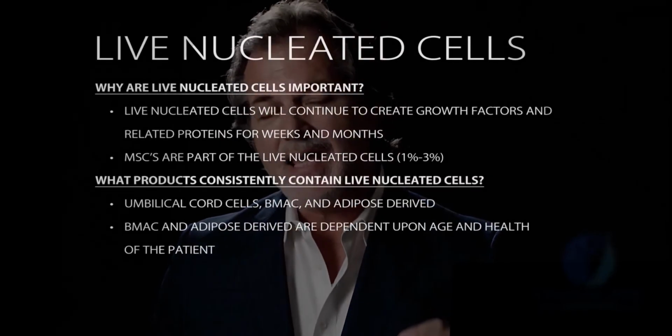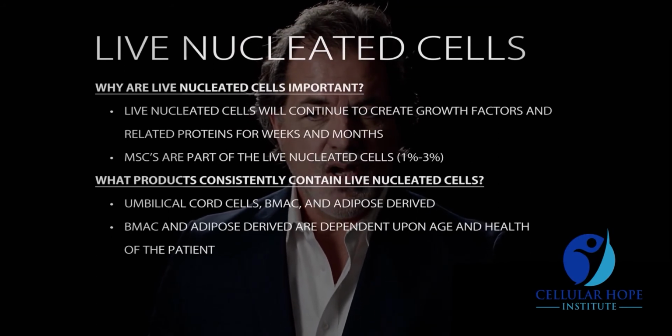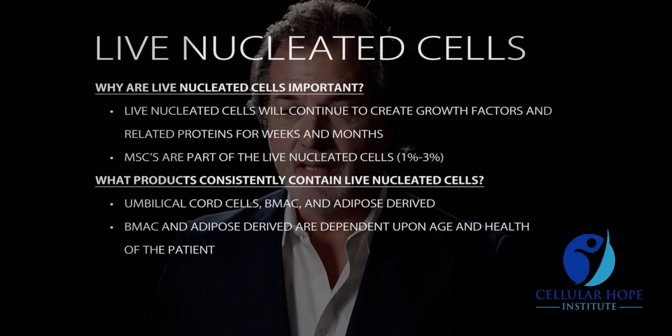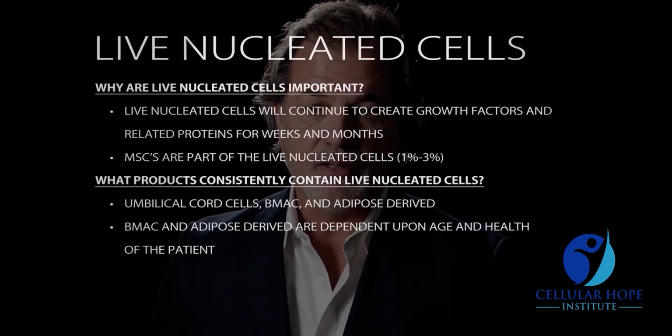So we've talked about all of these cells, these live nucleated cells. Why are we talking about live nucleated cells? Because live nucleated cells are important. Live nucleated cells will continue to secrete growth factors and related proteins for weeks and possibly months in the body. And MSCs are part of these live nucleated cells.